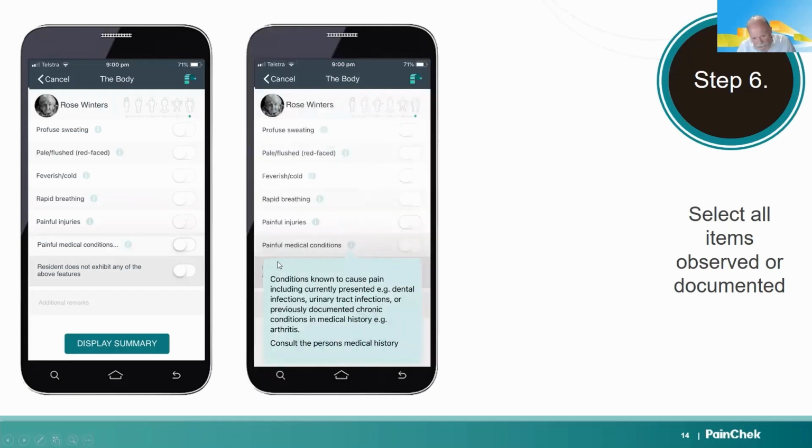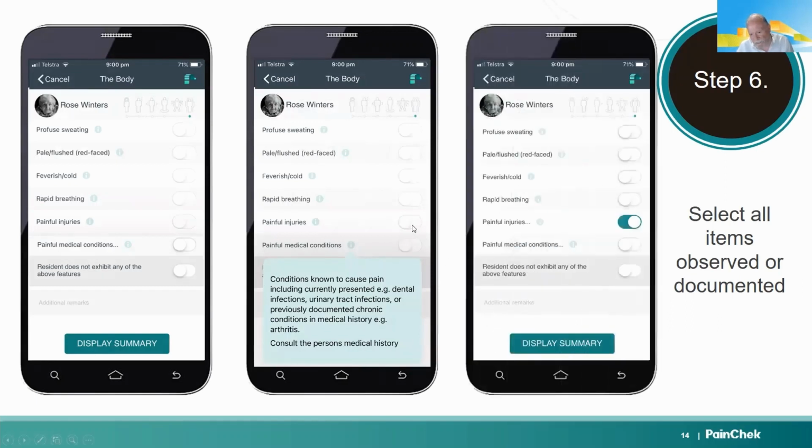And this is again to remind the user that patients with dementia could have long-standing painful conditions or an intercurrent illness that may produce pain. And that should be considered when we're thinking about their pain assessment. In this instance, the person has a painful injury. We get to this point, all of the domains are completed, as we can see, as we traverse across here.